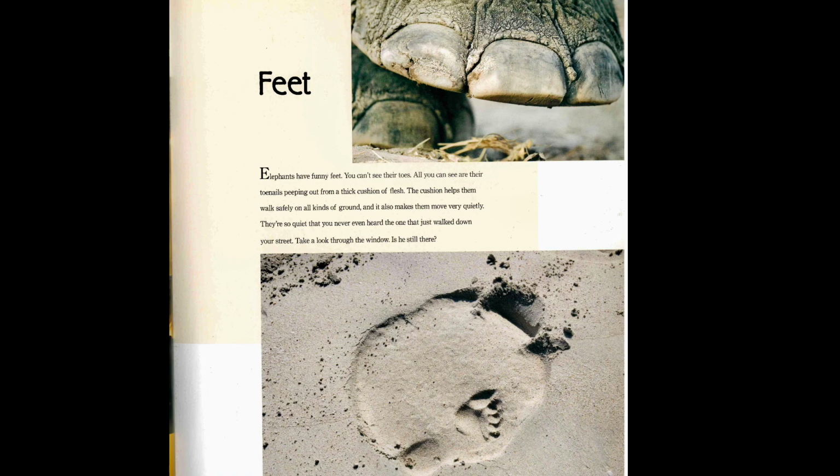Now we will look at an elephant's massive feet. Elephants have funny feet. You can't see their toes. All you can really see are their toenails peeping out from the thick cushion of flesh. The cushion helps them walk safely on all kinds of ground. It also makes them move very quietly. They're so quiet, you never even heard the one that just walked down your street. Take a look through the window. Is he still there?